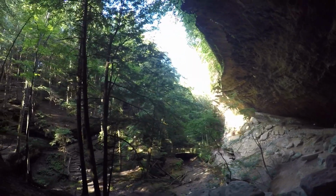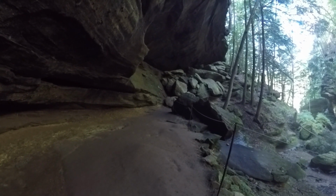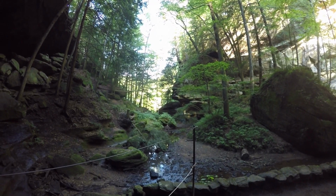Old Man's Cave is kind of a choose-your-own adventure. There is a quick route. This would be the short loop that is 1 mile. The hike will allow you to see the Upper Falls, Devil's Bathtub, and Old Man's Cave.